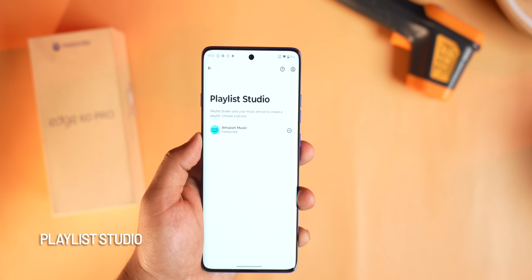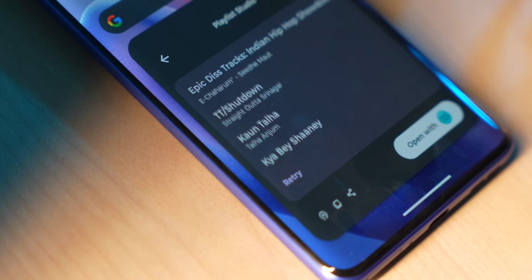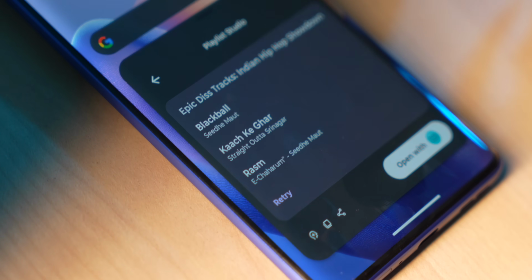Like, Moto AI can curate a playlist for you as well. To make this feature work, you need to log in into your Amazon Music account once. So I asked it to curate a playlist of the best diss tracks of Indian hip hop. And see, these are the songs it says are the best diss tracks in DHH. Do you agree with this list?